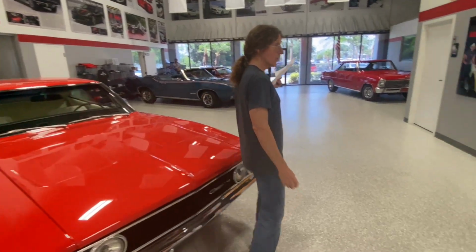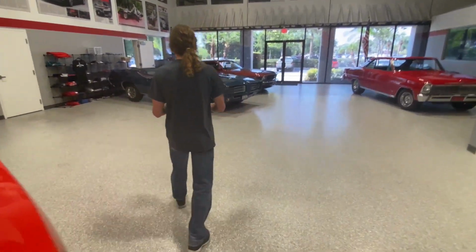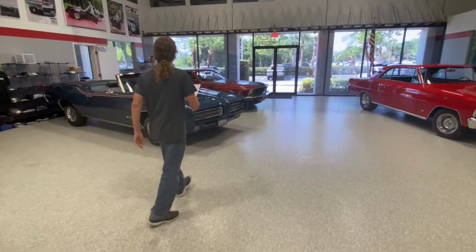What size are the tires on the Boss 302? That's all the way over here at the front of the Dream Giveaway Garage. Did you bring your tape measure? No.